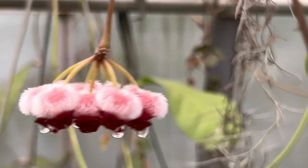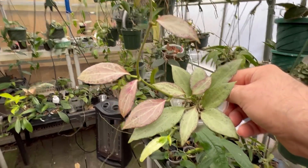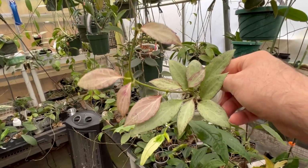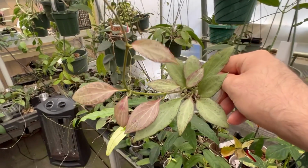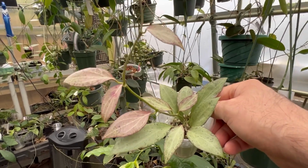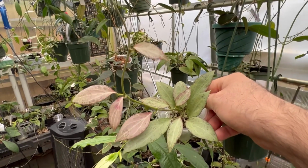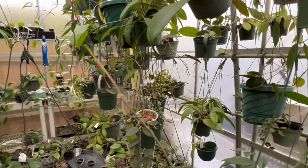Very exciting. And of course I had to bring in this Hoya New Guinea ghost. She was outside underneath one of my grow lights in the shade house, but I think she deserved a little heat because she is somewhat thin-leaved. So she's on a heat mat, and it was 70 degrees in here, so she's happy as a clam.